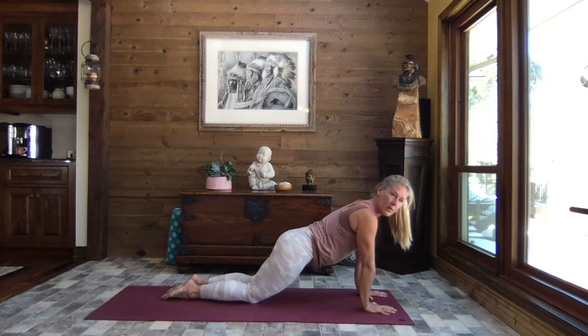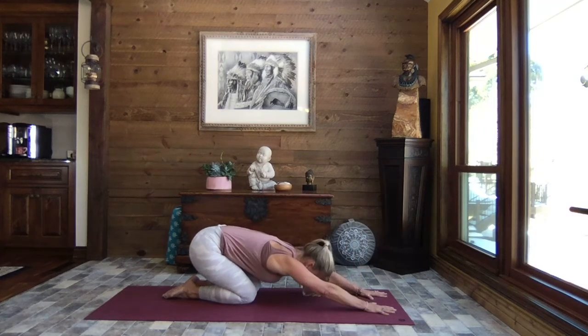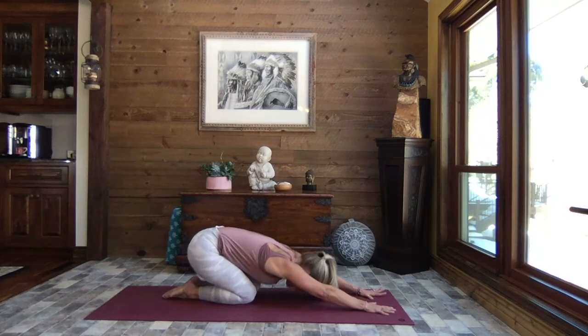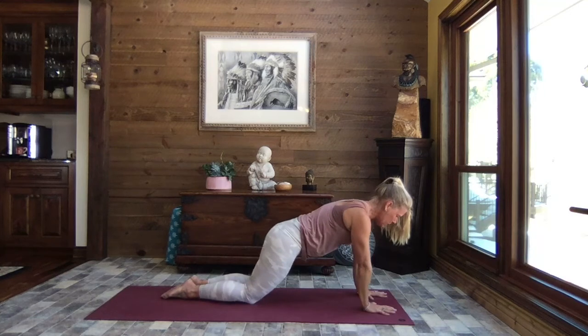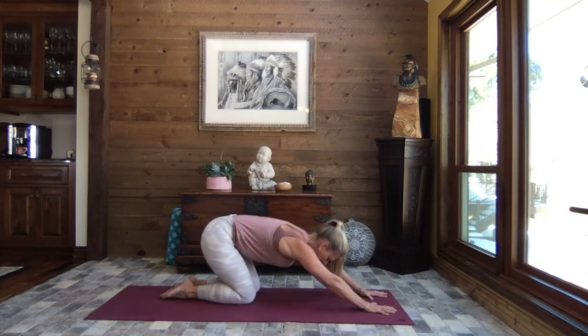We're going to inhale and come up to a modified high plank, and we're just going to do a little flow here. As you exhale, glue your hands and sit it back to child's pose. Feel that extension from fingertips all the way out through your tailbone. Inhale it back up. Feel that core stability as you come to that modified plank. And exhale it to child's pose.